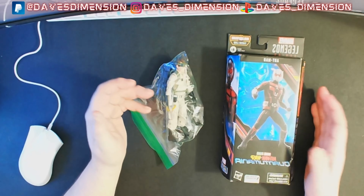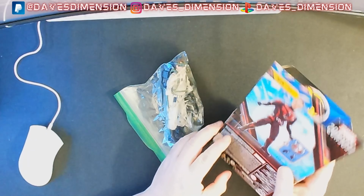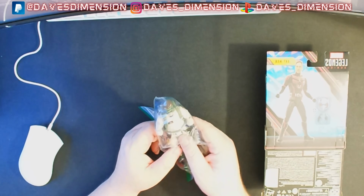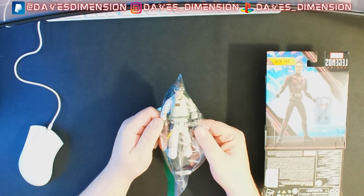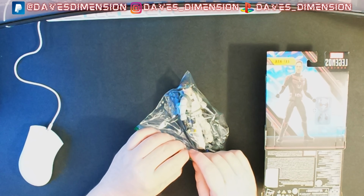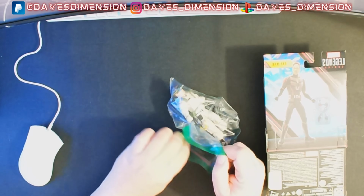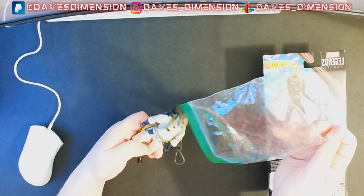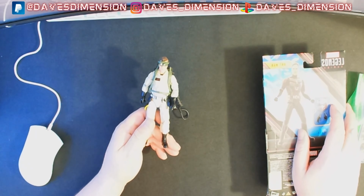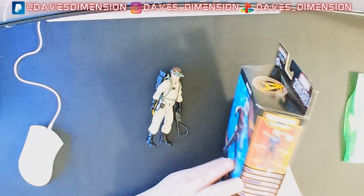Well, what if you took Paul Rudd's head from here? That's right, guys. And you took maybe Ray Stantz's body from here, and you threw the two together. That's what we're going to do today. We're going to make a Gary Gooberson Plasma Series Ghostbusters action figure. Am I crazy? Well, yeah, you guys know I'm crazy already, so let's just get into it.